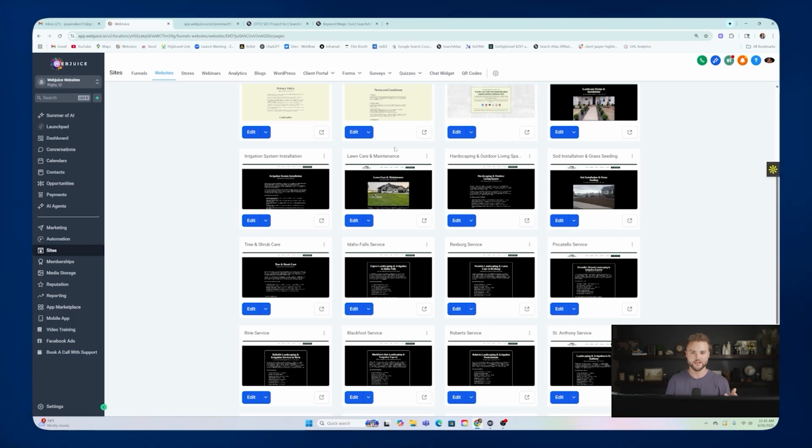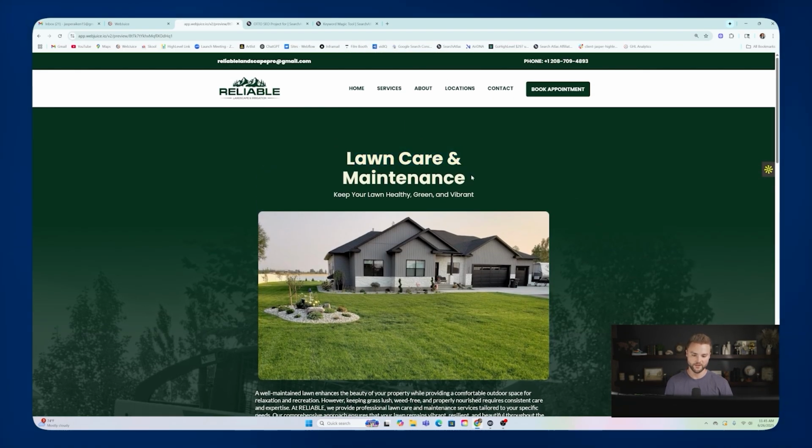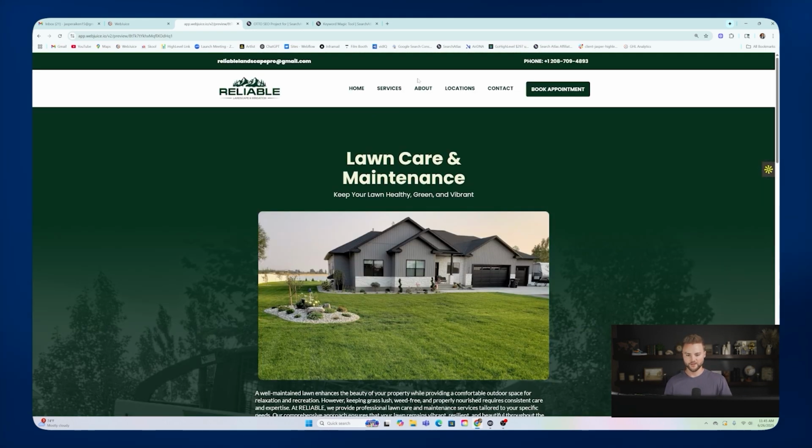And you can even use ChatGPT to write the text that's going to go on the page, like this paragraph down here at the bottom. You can have ChatGPT write that and just tell ChatGPT, hey, we're trying to rank for this keyword, which is lawn care and maintenance. Write me a couple paragraphs about our lawn care and maintenance services, including the keyword, so that we have the best chance of ranking on Google, and it'll do it for you. But anyway, that's how you do service pages.